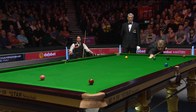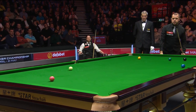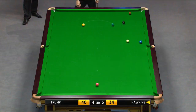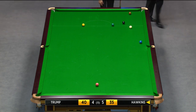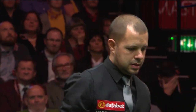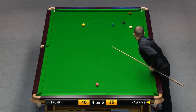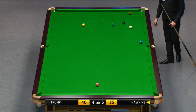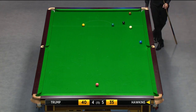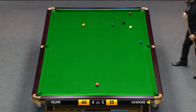Big shot. Well, he's already looking at the blue, so not for this shot, but he's going to need that, and if he could just get in behind it, that would be all he'd need, John. Yeah, I'm just looking at it. It actually is a perfect angle if it's not as bad. It's perfect. The green's going to go past the brown.